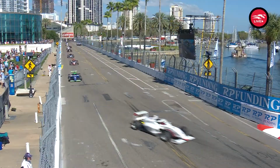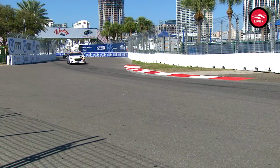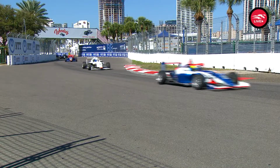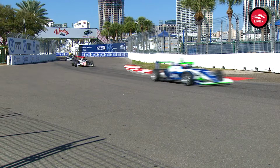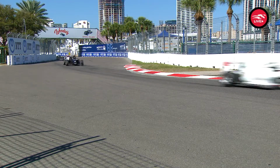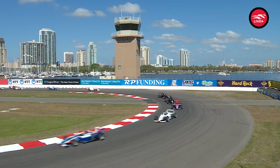The inside line is very inviting, as you know, but it's dirty down there. There's not a lot of rubber down there. What are your thoughts? Do you dive there, or are you trying to stay away from that yourself? It really depends. It's possible, but it's a really difficult move to make, especially on the start when you're just trying to survive. So, good, wise words there from Nolan Siegel, winner yesterday in the Indy Pro 2000 category, a point leader heading to Barber Motorsports Park.